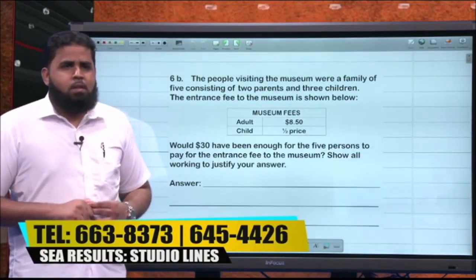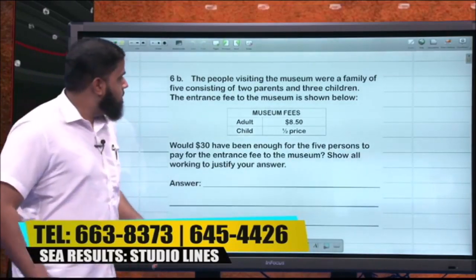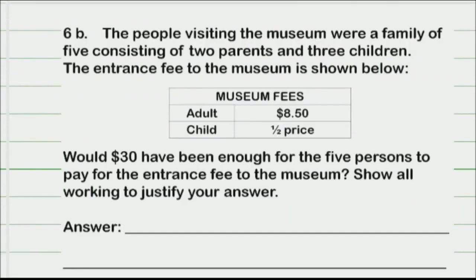Okay, so first I would find out the price of a child. Since you could zoom in on the question, please. Sure, that is being done currently. Okay, so I would find 1/2 of $8.50. And I would get $4.25. All right, so 1/2 of 850 is 425, right? Yes, sir. All right, great. So that's for a child. And what next? So you could go back to the question. Sure.